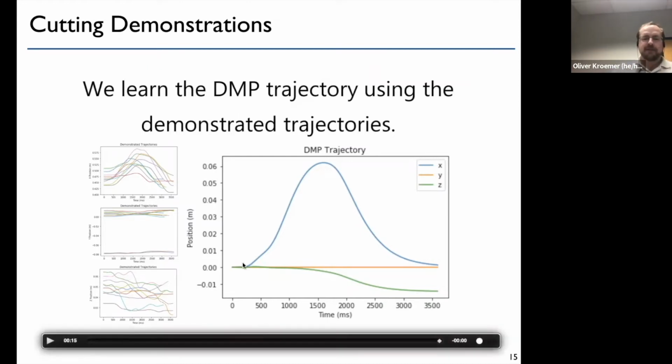So here we trained DMPs. I believe everyone's familiar with DMPs. Let's just see a quick show of hands. DMPs? Yes, okay, great. All right, and so we get this DMP behavior. So we have the back and forth in the X direction. Y is left and right, so there's not a lot of change. And Z is simply moving down a little bit every time.